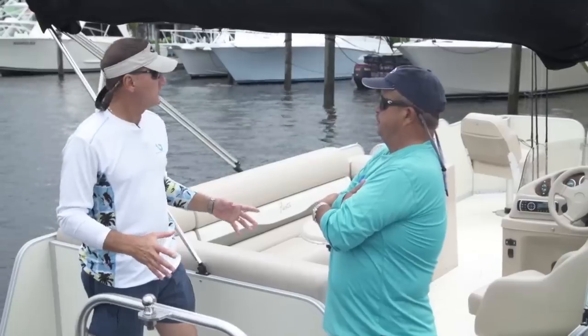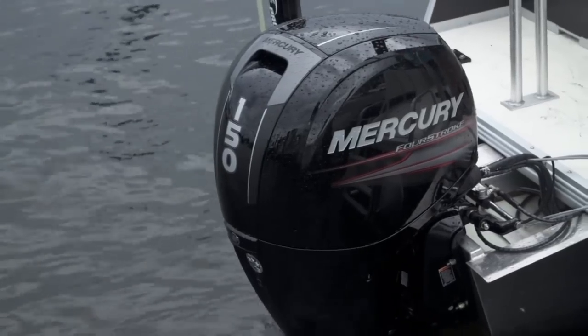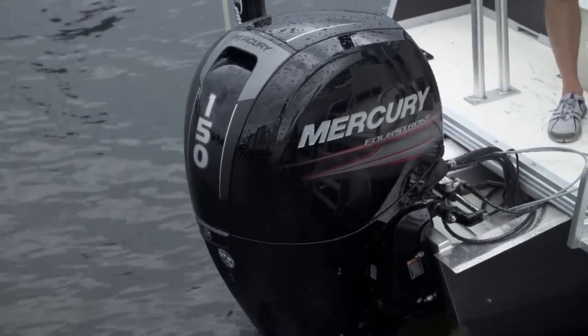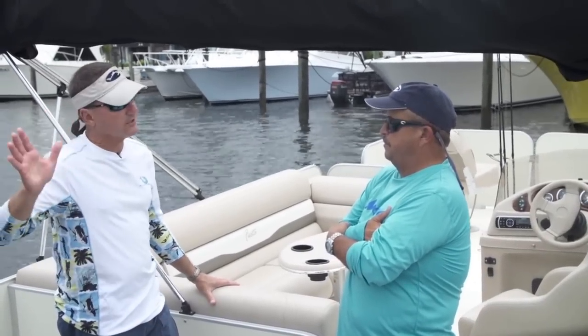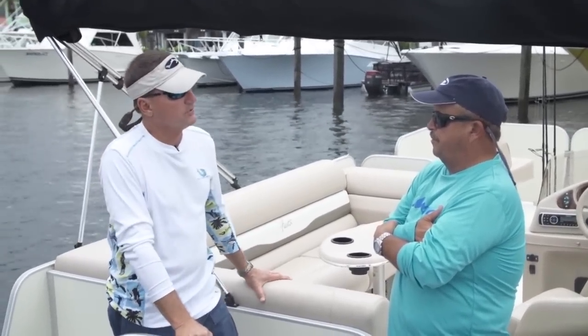Well, it's the smallest of the three that we brought today. It's got the smallest engine. Obviously, it's going to cost less. It's going to be easier to pull. And if you don't have a lot of people you're going to be taking out, or you're not going to try and punch out offshore, this might be the right size boat.